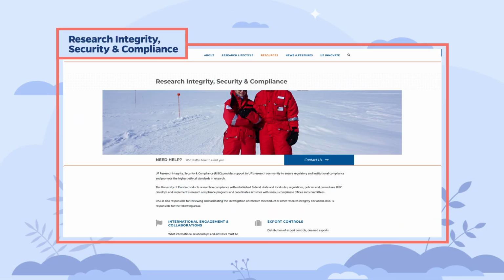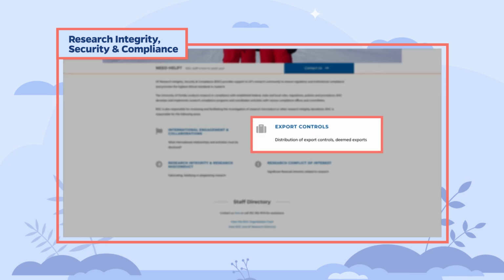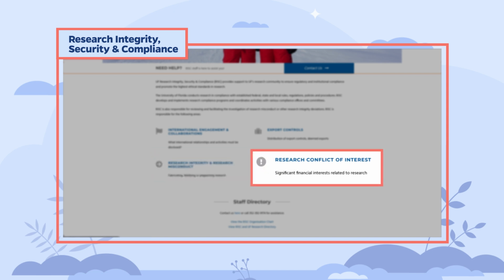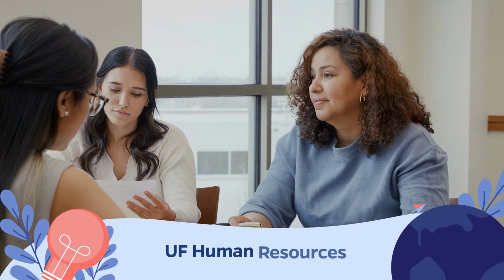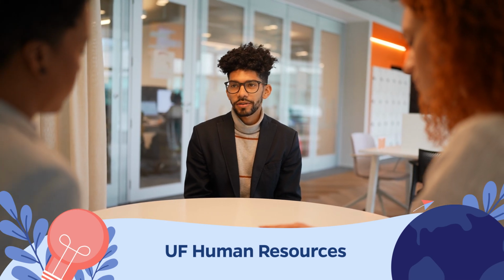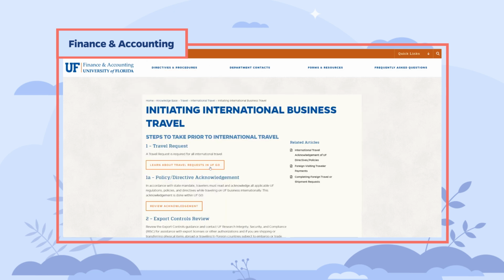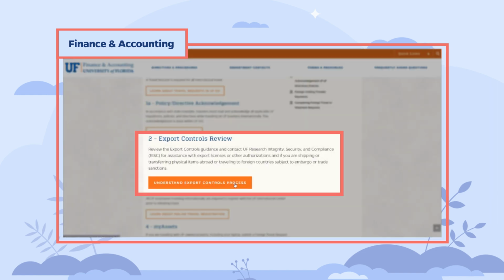Located within the Office of Research, UF Research Integrity, Security and Compliance, or RISC, handles export control, research security, international engagement reviews, scientific integrity/research misconduct process, research conflict of interest, and various types of compliance. UF Human Resources, or UFHR, is crucial for hiring international researchers and research support staff by helping to navigate the complexities of employing foreign nationals. And finally, UF Finance and Accounting, or UFFA, oversees international travel authorizations, handles asset management, and assists in export control.